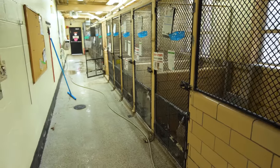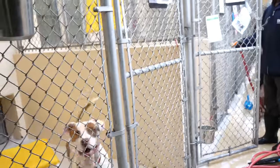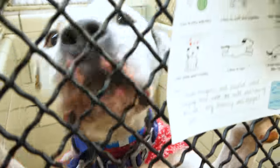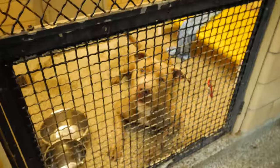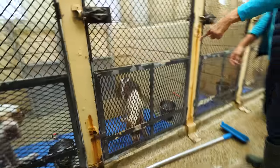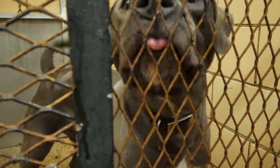I know it's easy to look at these kennels and quickly become overwhelmed. That's why I'm so happy that Kathy created Empty the Shelters, because this shelter and shelters across the nation are going to have so many pets going home with their new families. When I look at these dogs and their kennels, I see individuals, little personalities that are ready to love and be loved. So I have to give a big thanks to Kathy, because her program is going to help send a lot of these dogs and cats to their forever home.